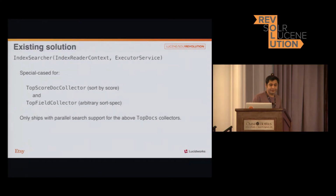And to be clear, this segment-level parallelism is not a new idea. It's an existing solution in the form of this alternate constructor for IndexSearcher, which takes an executor service argument. Unfortunately, this does not work in the general case, where you need to search with an arbitrary collector. It's a special case for the top docs collectors, where you want the top n hits based on some sort criteria.